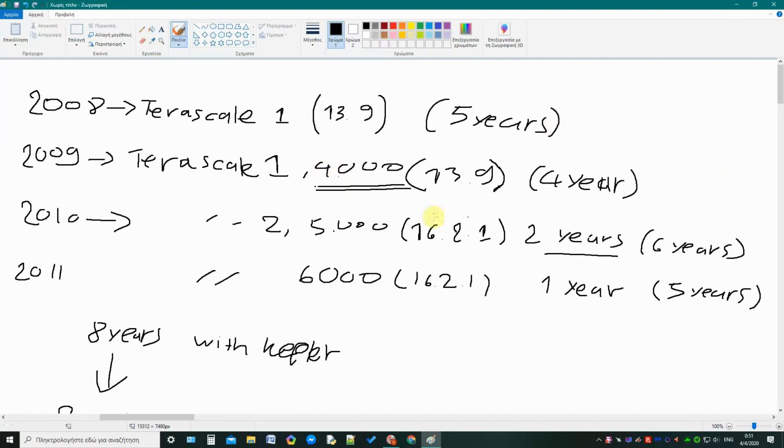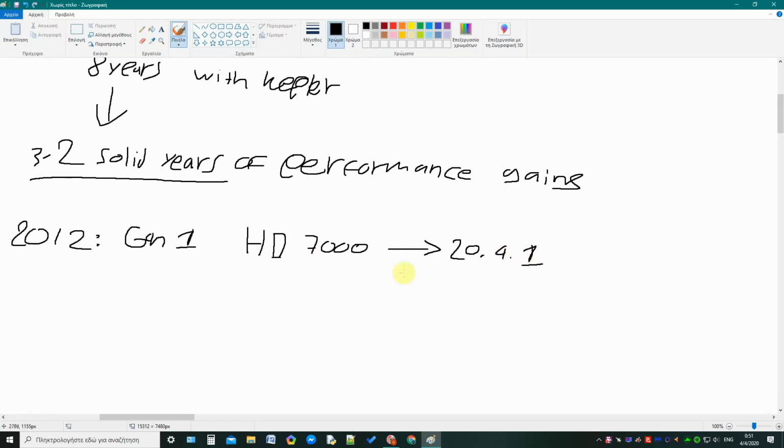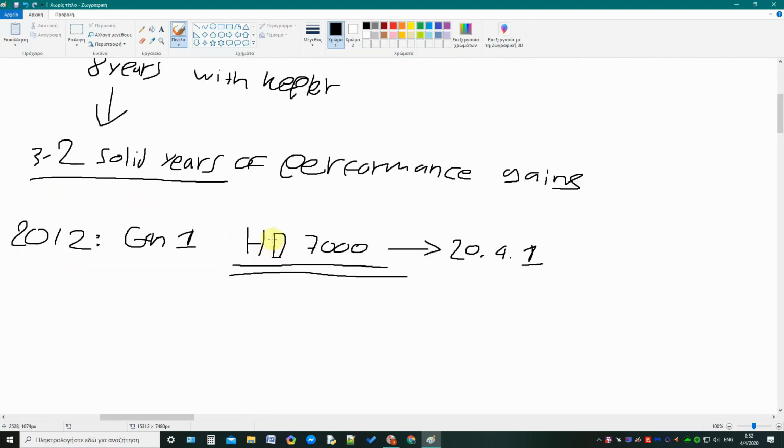For GCN, the card got released in 2012. In 2012, we got GCN 1.0, GCN 1 with the HD 7000 series. And the driver still gets updates until this very day at 20.4.1. I think that's the last year of updates for that generation, but it has what the NVIDIA Kepler design has, with all the advantages of that model, compatibility resolves and such, and with performance gains until this day.